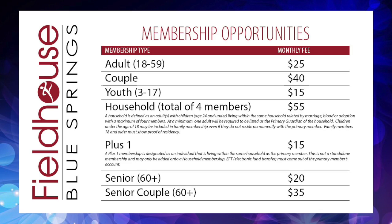And now we'd like to share with you some of our membership opportunities. Membership options for the field house are adult memberships, $25 a month, couple memberships, $40 a month, youth memberships, $15 a month. Household memberships include up to 4 members, are $55 a month, with the option of a +1 at an additional $15 a month. Senior memberships are $20 a month, and a senior couple membership is $35 a month.